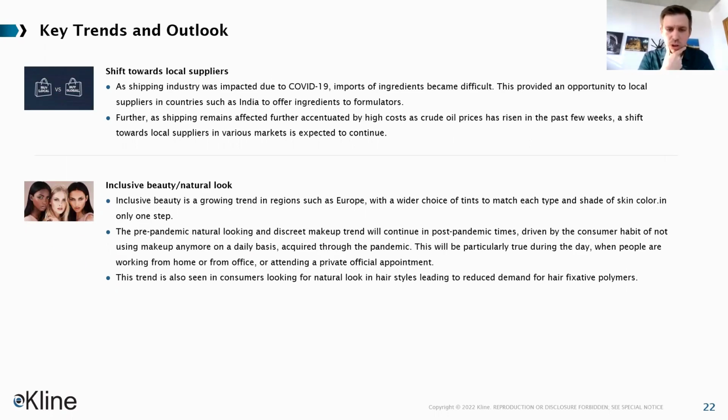I was mentioning just for the cost, the various issues in the supply chain throughout the last 2 years, and it has actually pushed toward the idea of local supply of ingredients. Shipping was an issue, finding products, ingredients was an issue. So it has actually helped some local suppliers to build a larger place in the local market. This is something we've definitely seen in India, and that's something that we expect will continue as shipping remains an issue, as the high raw material cost, high cost of crude oil will still continue to make the transportation costs grow. We do expect the shift toward local suppliers and the buildup of local champions in the personal care ingredients area, that this is a trend that will continue.